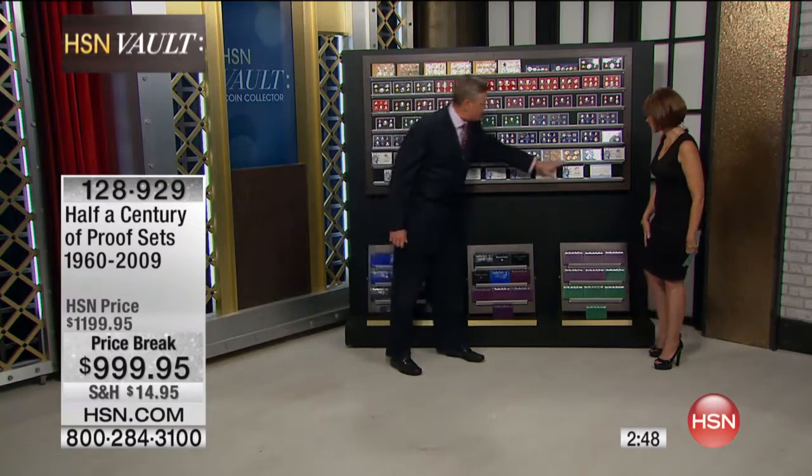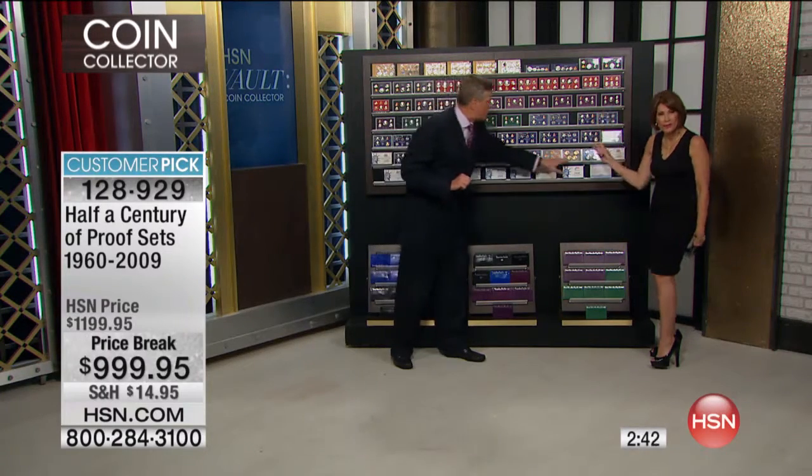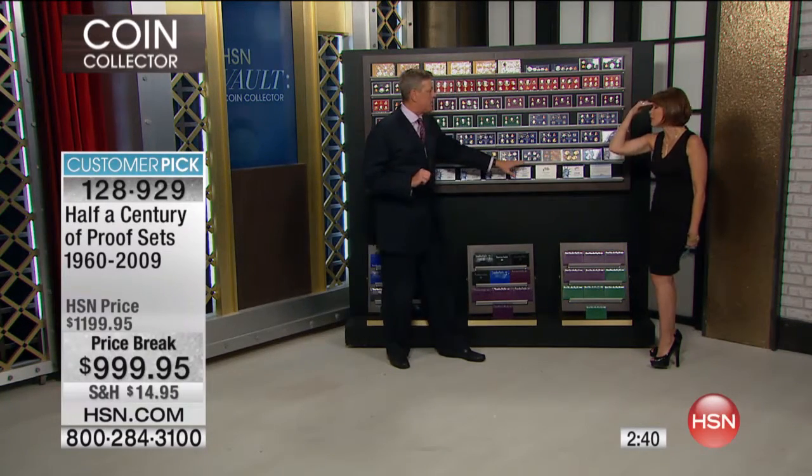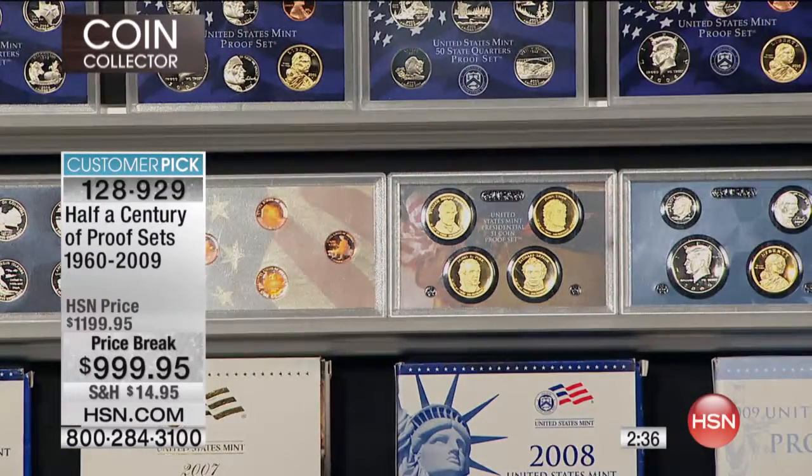Once again, you go back to just the 2009 set. Remember, you pay $20 a set, or $3 a coin. This is $200 coin by coin. You would pay more for a cup of coffee than for one of these highly collectible coins. You could never put together a set like this. If you could find it, you would pay so much more for it.